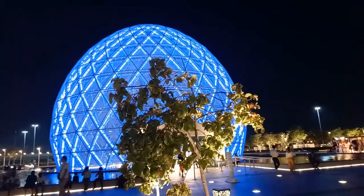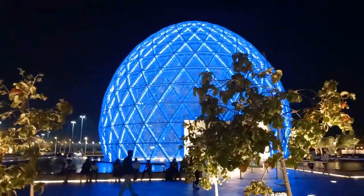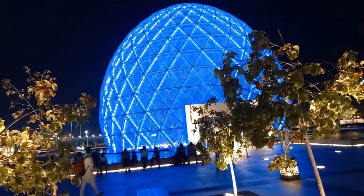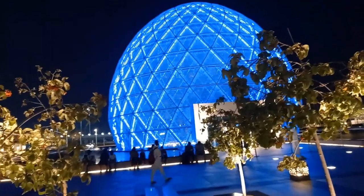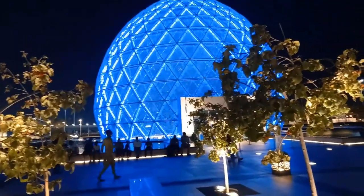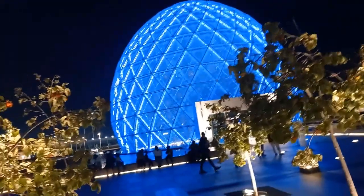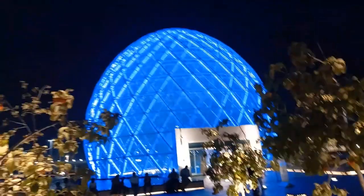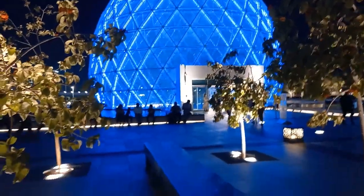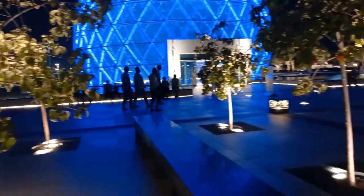So this egg that you see here, this one ball, kind of reminded me of Epcot at Disney. Underneath that is the underground way to get to the mosque. I'm telling you guys, amazing. There's a food court down there, there's a full mall down there. But all you see is this egg-looking thing, which is pretty cool. Underneath it, people are just coming out, chilling and relaxing.